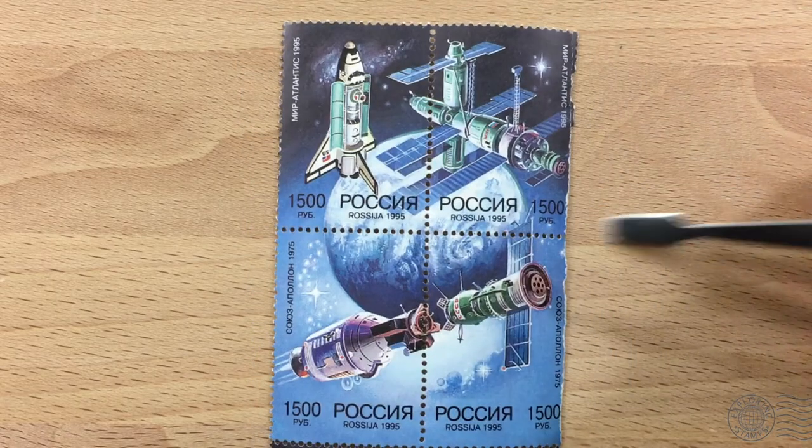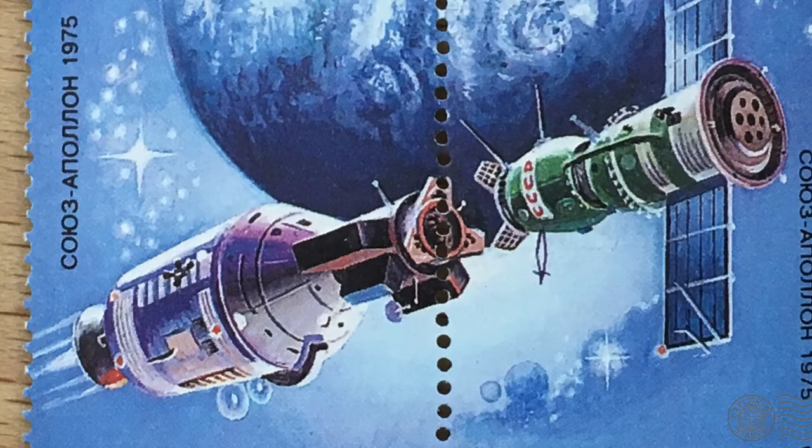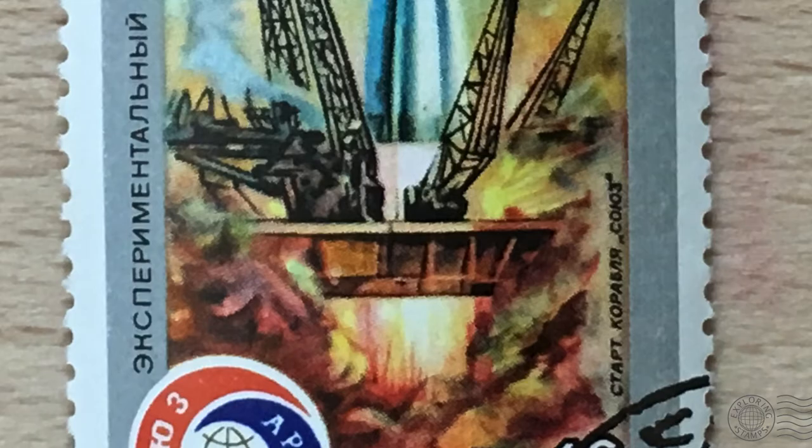This set of Russian stamps was issued back in 1995, and is artistically displaying the Apollo-Soyuz mission at the bottom, paving the way for the American space shuttle Atlantis to dock with the Russian space station Mir. This happened that year. It's also very symbolic of the political climate, as the two world powers are now starting to work together during this stage of the Cold War. So July 15th of 1975, the Soviet Soyuz rocket with two cosmonauts on board takes off from Kazakhstan.